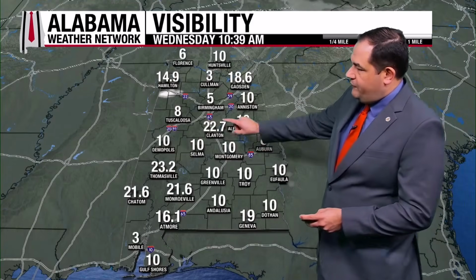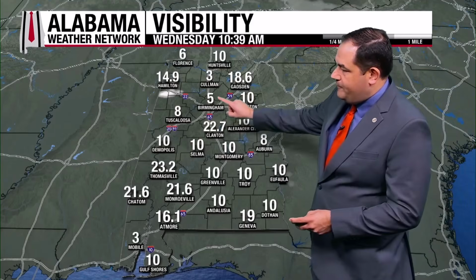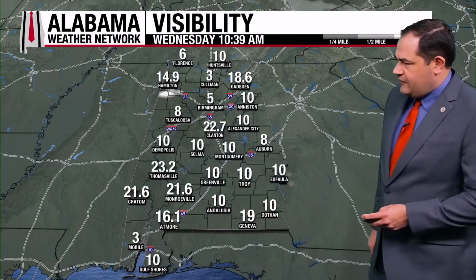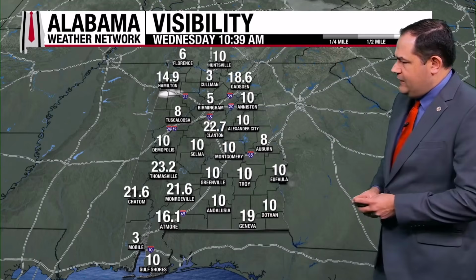Visibility across the state right now has improved in most spots, but you're still seeing some fairly low visibility in places like Birmingham and Coleman, 5 miles and 3 miles respectively, and then down in Mobile still fairly low visibility. You can see even in Florence around 6 miles visibility. We've seen some fog roll in near the Tennessee line here recently.